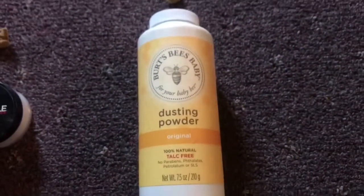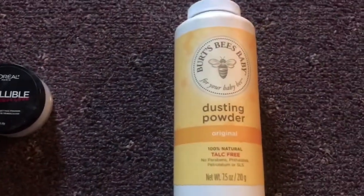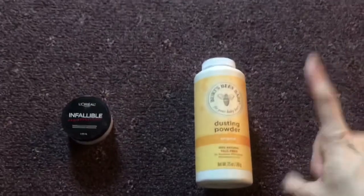For setting powder, I have this L'Oreal Infallible Pro Sweep and Lock. I have this Burt's Bees Baby Dusting Powder. Come over here. Which one do you choose? And are you just choosing everything that's on the right side? Okay, well he chose this one. I have a feeling he's just choosing everything on this side though. But we're gonna go with it, and maybe I'll switch up something so he doesn't keep going for everything on this side.